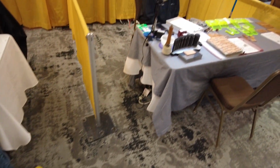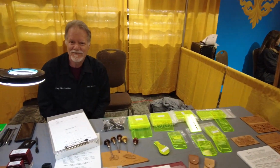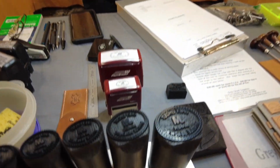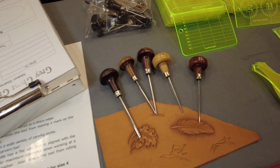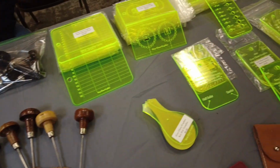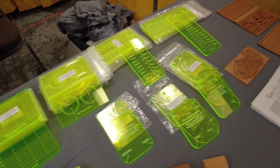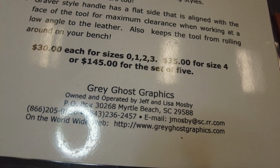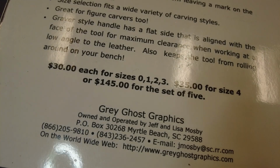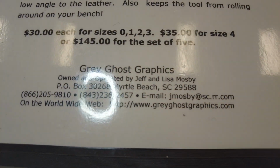All right, and here we have Mr. Jeff Mosby of Grey Ghost Graphics. Makes some really high quality Delrin maker's marks and things like that, or custom stamps for you. He's also got some really nice pedal lifters and a few great templates for different measurements and things like that. Jeff, there's contact information right there. Just slide it, there we go. There's how you can get a hold of Jeff. He's a great guy. I've had stamps from him for years. So, thank you, Eric. Have a great day.